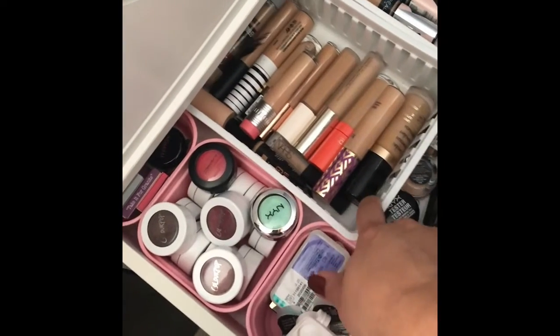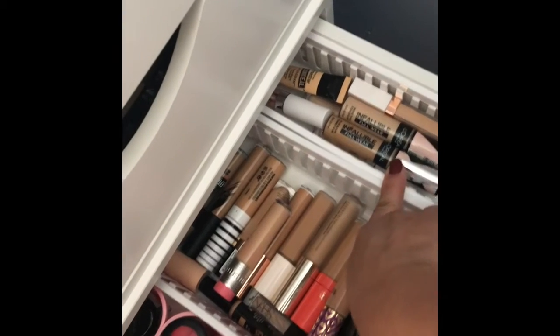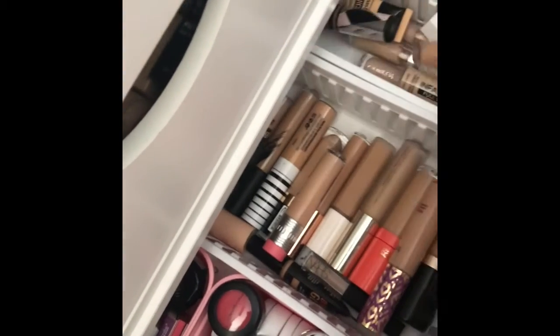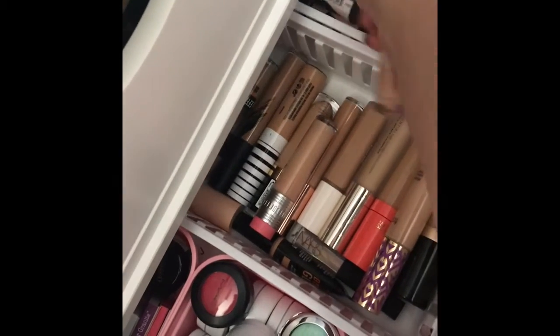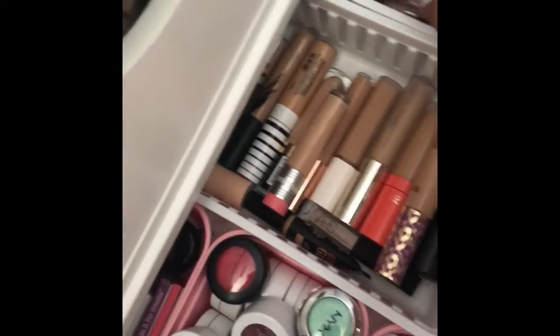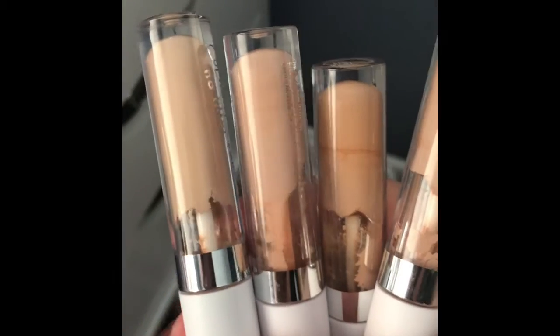So for concealer, these are the concealers that I need to get through. So we probably will use, let's go ahead and use some of the ColourPop ones. I've had them probably the longest, next to this Master Conceal from Maybelline. So maybe, I got a bunch of different colors, so let's see which one would be the best coverage.